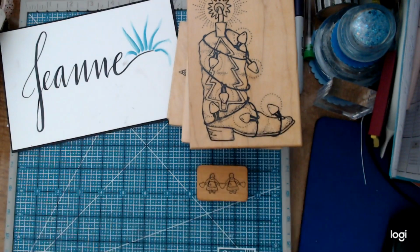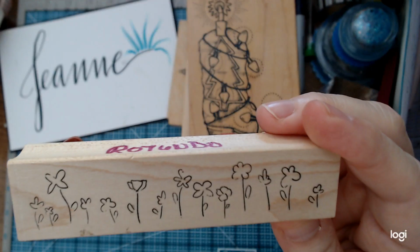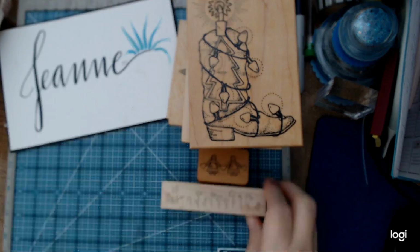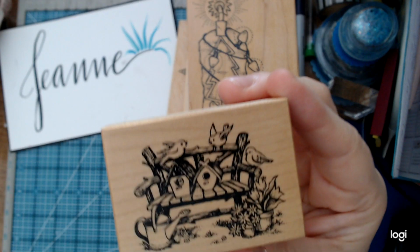I'm trying to make this go fast. Some more flowers, and little birdies on the bench. I love this one. This would be cute to watercolor, I think.